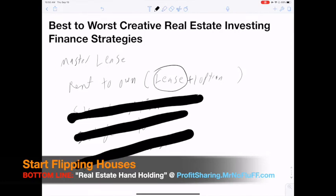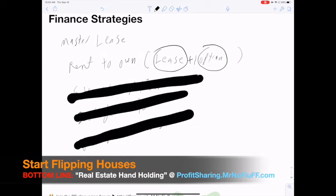So we know what a lease is. A lease is, look, I'm going to rent this house for your mortgage value for 5 years. Okay, that's what a master lease is. And then we add an option. An option says, look, Mr. Seller, I may buy your house. It's not guaranteed. I may buy your house 5 years down, but it's up to me if I exercise this right or not. Okay, so if you put this together, then this can be called a rent to own. Now let's go to the next creative real estate financing strategy.